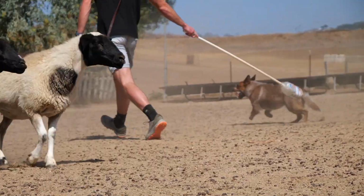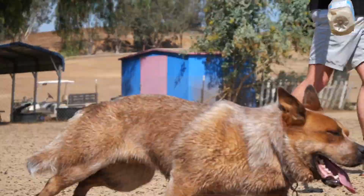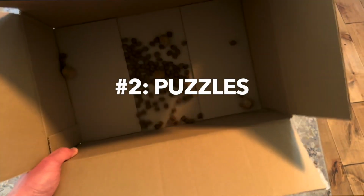If you don't have access to herding itself, I understand, but buying your dog a herding ball is a decent substitute and can still get some of the same effects in the yard.